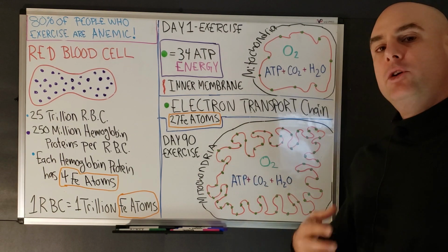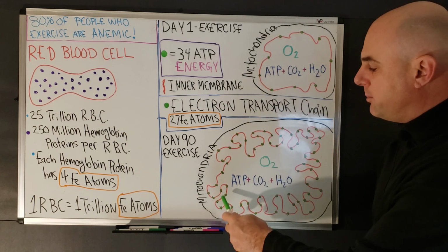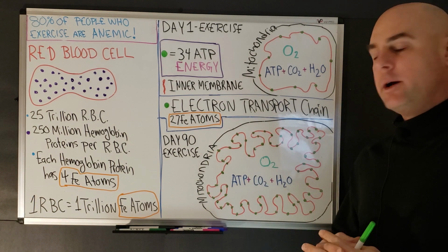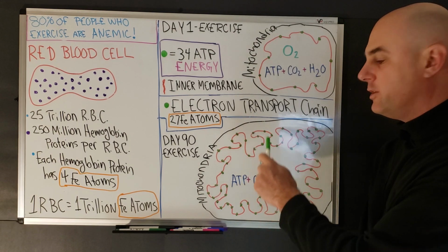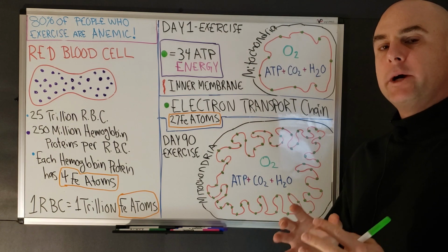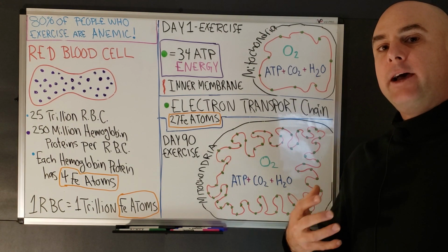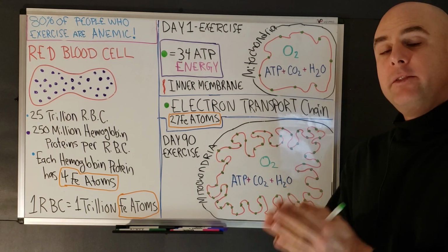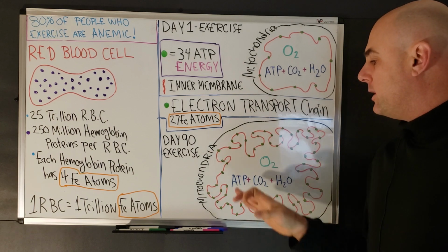But versus someone who exercises regularly, this mitochondria inner membrane in red is going to have a lot more of these invaginations. That's what they're called, these wrinkles. So that's the sign of a more developed inner mitochondrial membrane. And what happens when we have more of these invaginations in this inner membrane? It increases the surface area of this membrane.